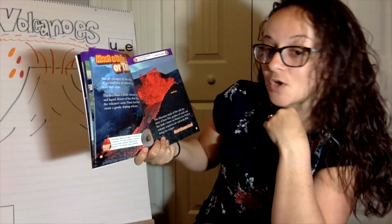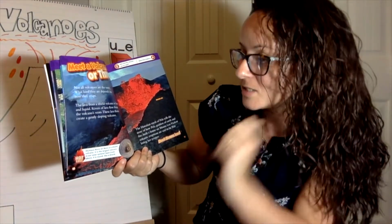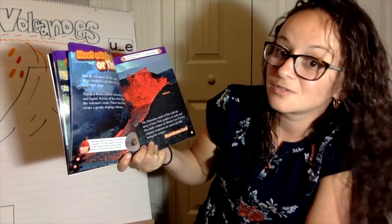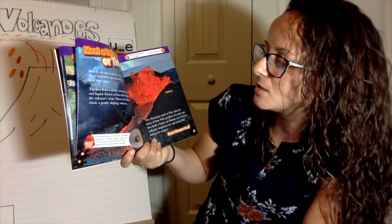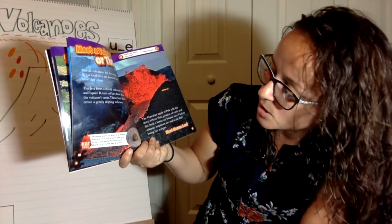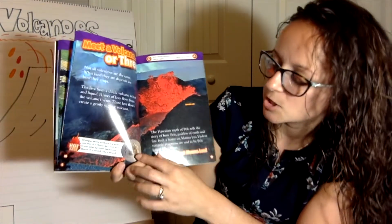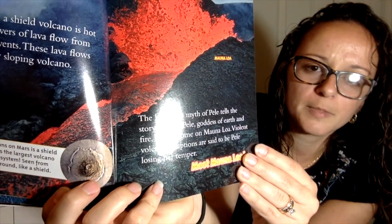Not all volcanoes are the same. What kind they are depends on how they erupt. The lava from a shield volcano is hot and liquid. Rivers of lava flow from the volcano's vents. These lava flows create a gently sloping volcano. So Olympus Mons on Mars is a shield volcano. It is the largest volcano in our solar system. Seen from above, it is round like a shield. So we can see it right there in that picture.